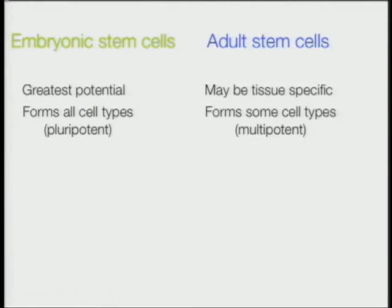And here you can see that adult stem cells can form some kinds of tissues. We call them multipotent, whereas embryonic stem cells are pluripotent or totipotent. This is what makes embryonic stem cells so valuable, because they have the capacity to give rise to all tissues, all cell types.